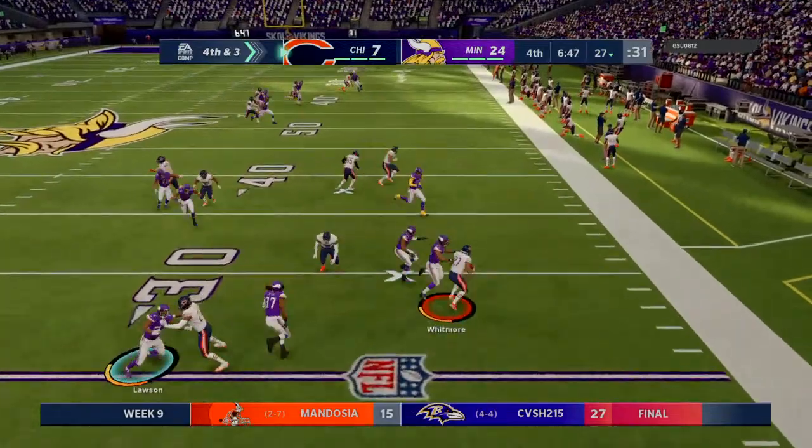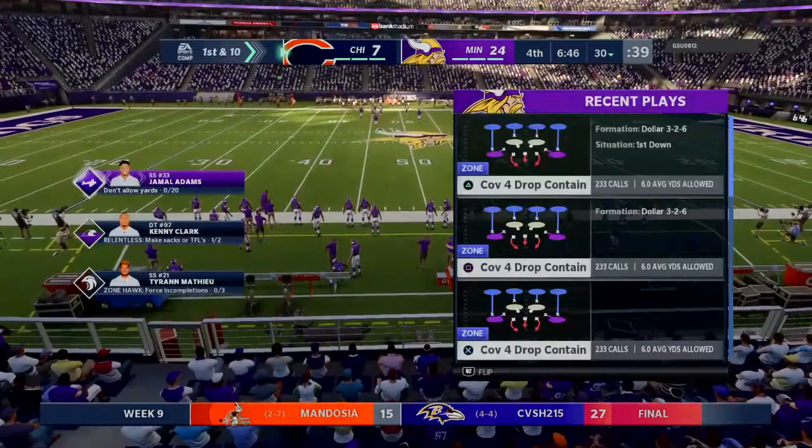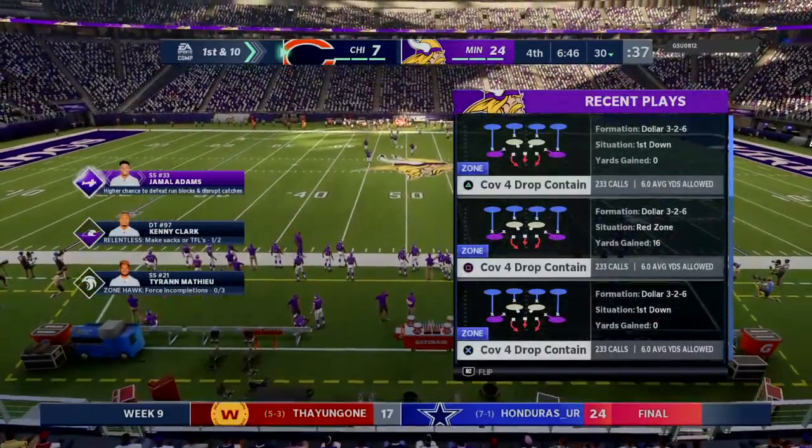Fielded at the 20. 51 yards on the punt there. And out will come the offense as they take over.